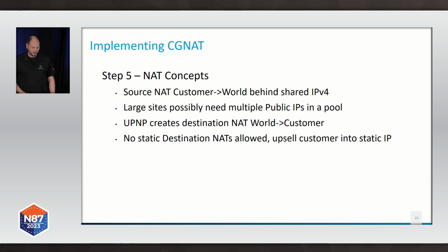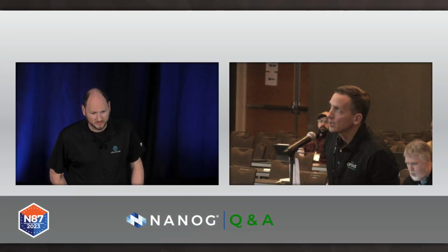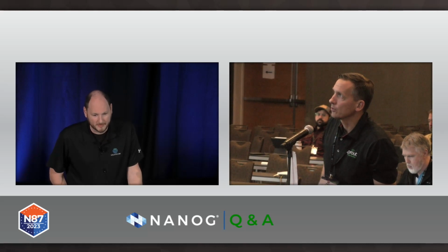But we'll try to get that customer on a static IP. We don't even do it by DHCP because we have a crawler that we run through and look for statics that don't go to ARP so that we can pull those addresses back, because we're very hawkish on preserving our IPs. Yes. What's your workaround for the UPnP when your customer is gaming?